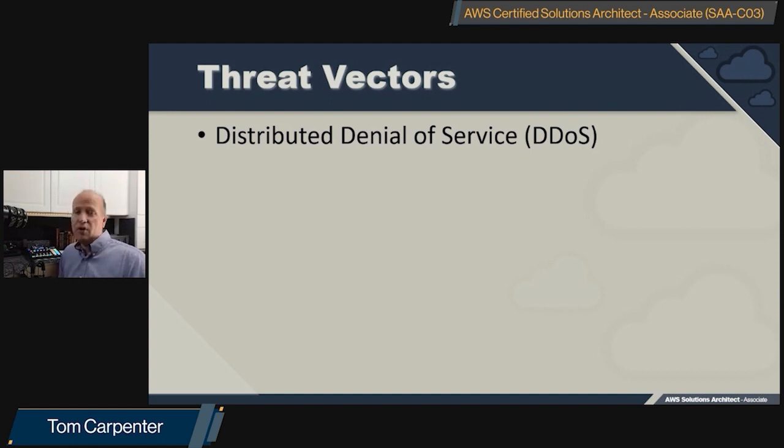Now you might think, well, surely no one could do that. There have already been botnets that were larger than 1 million nodes in size. So yeah, it can be done. So what is the point then of this within AWS? Well, it helps you understand the reason for AWS Shield.